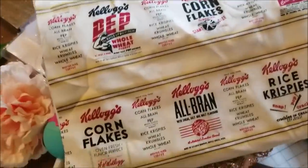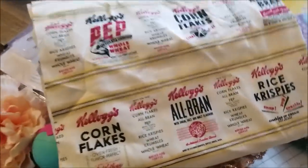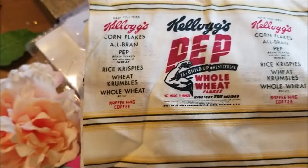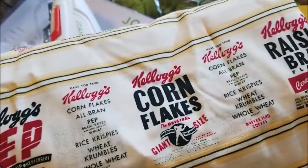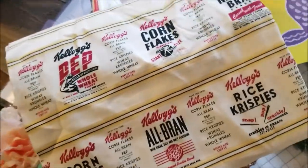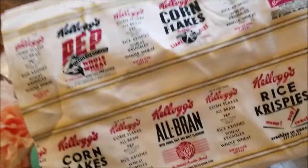There is a really good size piece of fabric. It's Kellogg's, Rice Krispies, Corn Flakes, All Bran, Pep. I have not heard of that one. Maybe some of you remember it. Let me know in the comments if you do. Raisin Bran, stuff like that. Anyway, really fun fabric. This would be really cool for like a pillow or some kind of wall art piece. Yeah, it's just got a fun rustic feel to it.